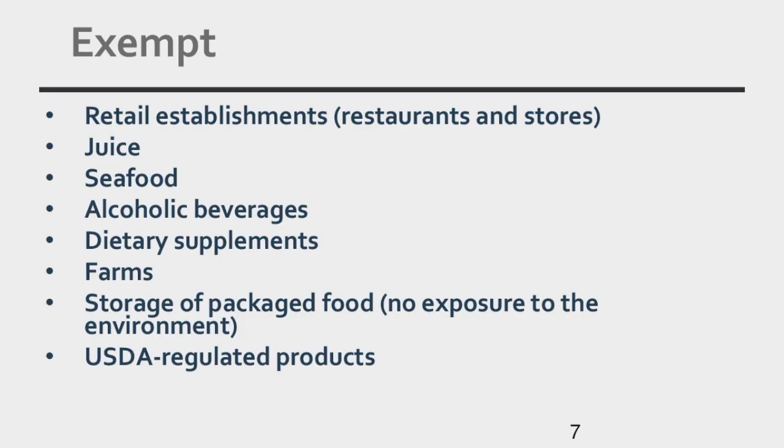Exempt from this regulation are retail establishments like restaurants and stores, juice and seafood, which are subject to HACCP regulations, alcoholic beverages, dietary supplements, which are subject to the Dietary Supplement CGMPs in 21 CFR 111, farms, storage of packaged food that is not exposed to the environment, and USDA-regulated products like meat, poultry, and egg products.